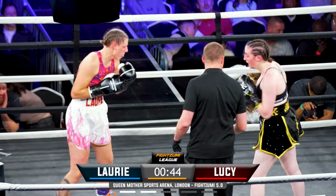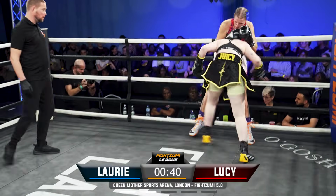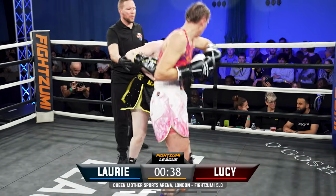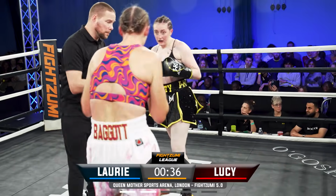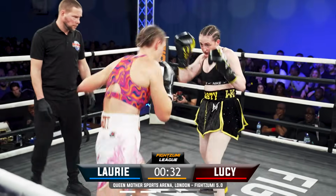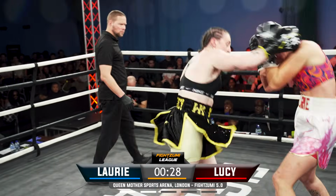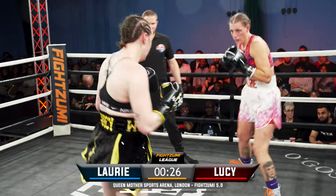Just seeing her use that jab a bit more, but she needs to be on her toes, moving around the ring. The pressure fighter does not like movement because when you start utilizing that lateral movement, they have to change direction. And changing direction means not being able to hold your feet. Nice work there from both ladies.